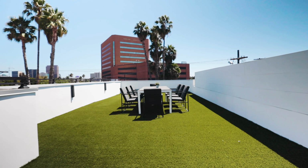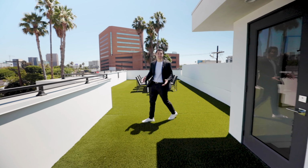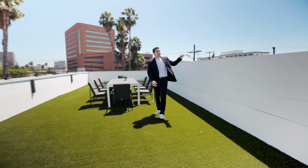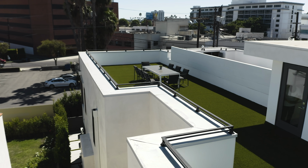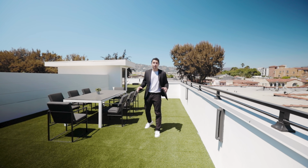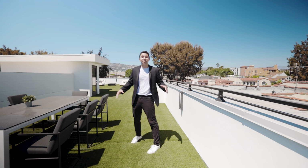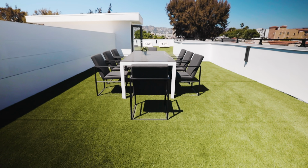And it extends the entire length of the house from the front all the way to the backyard. As you see, it's staged with some dining space over here. The wall to my left is a bit higher to enclose it, make it a little more private. There's not much more to say up here, honestly, but what do you guys think of this turf flooring on this rooftop deck? I've never seen anything like it, but I love it like this. I would make my rooftop deck exactly the same way.